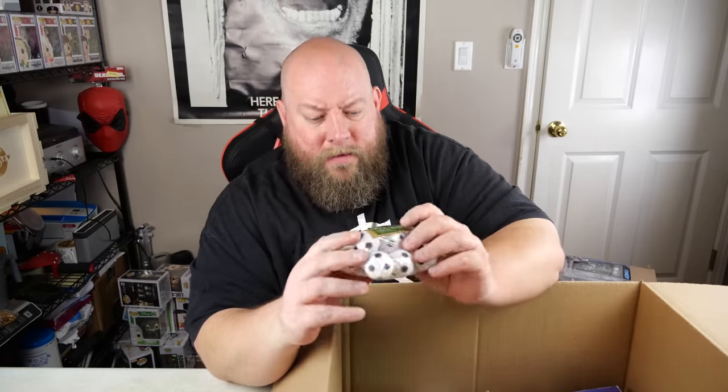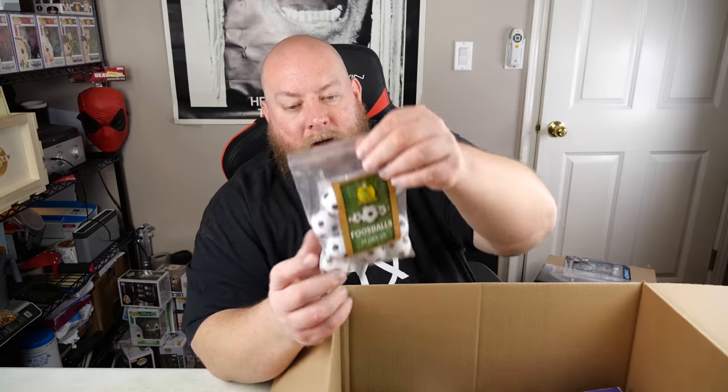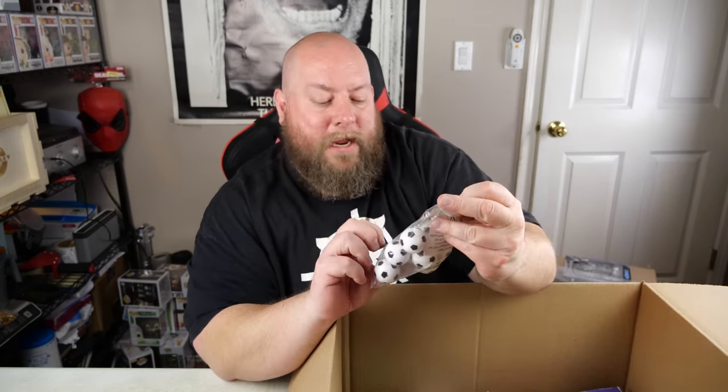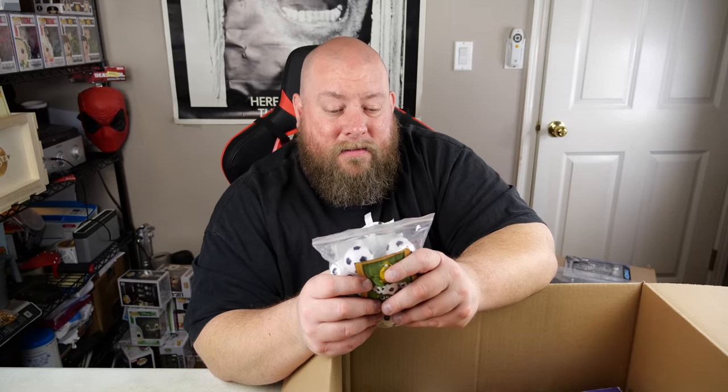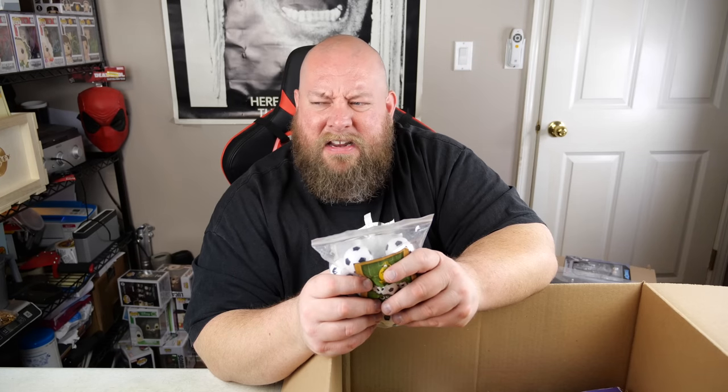Oh, are these foosball? Yeah, they are a set of foosballs for a foosball table. 14 pack set of foosballs. I used to have a foosball table. Never played it. Had it for like a decade, and I played it like two times ever. Eventually I sold it, I think in a yard sale years ago. Yeah, foosball table balls.